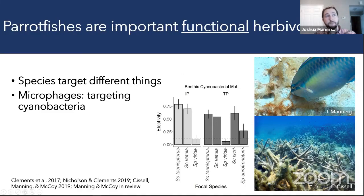So 4 of the 5 species were targeting this preferentially. And you can see an example of this here, this red-orange mat here. This is all cyanobacteria, and this is a princess parrotfish targeting that cyanobacteria. And this may be an important mechanism in reducing or controlling cyanobacterial blooms, like the one that I showed previously on the reefs in Bonaire. But regardless of what they're targeting for nutritional values, they are removing algae and cyanobacteria, which creates space for coral larval settlement and also reduces the amount of competition with corals.